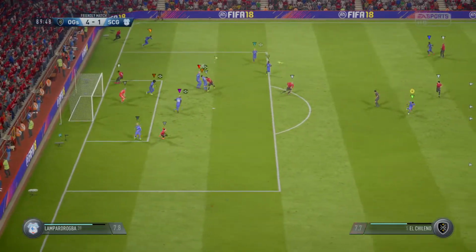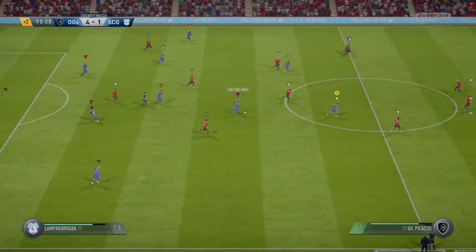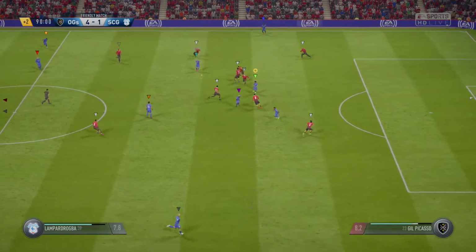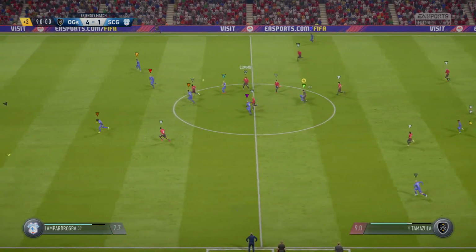I like the look of this attack. Well, the signal's gone up for 2 minutes. There will be a minimum of 2 minutes of added time. And it's Robert. Well, I don't know who the lad saw there passing the ball. Somebody in the crowd, maybe.